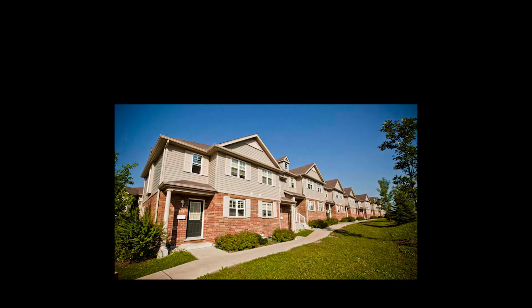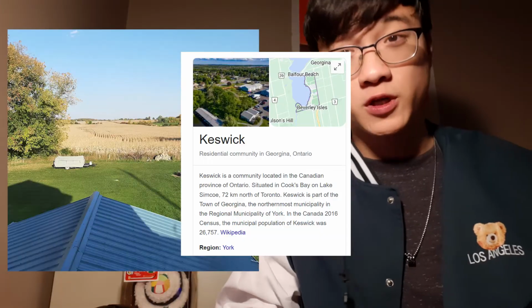Unfortunately, I can't say that about the next dorm, though. CLV is so far. You could be living in Keswick, Ontario, and you still get the same experience. You're basically just living in a house off campus without actually being off campus. Like, I don't know, man. Just go look at it.